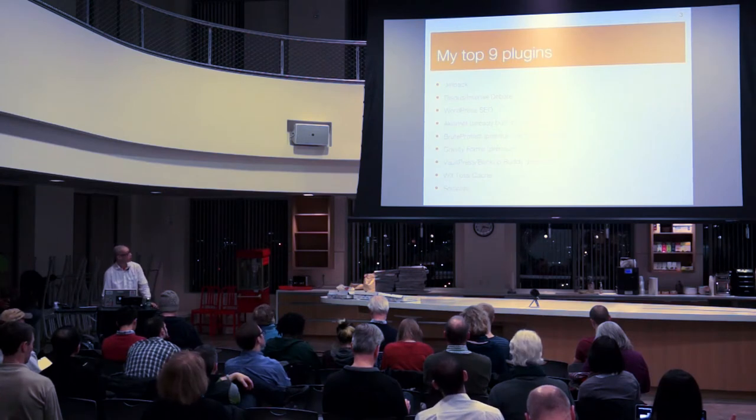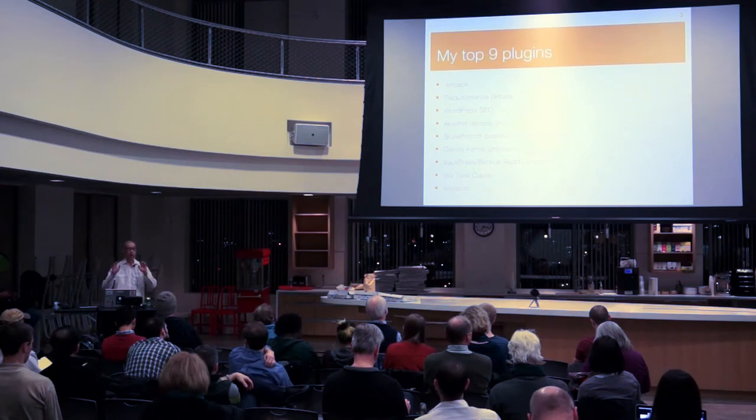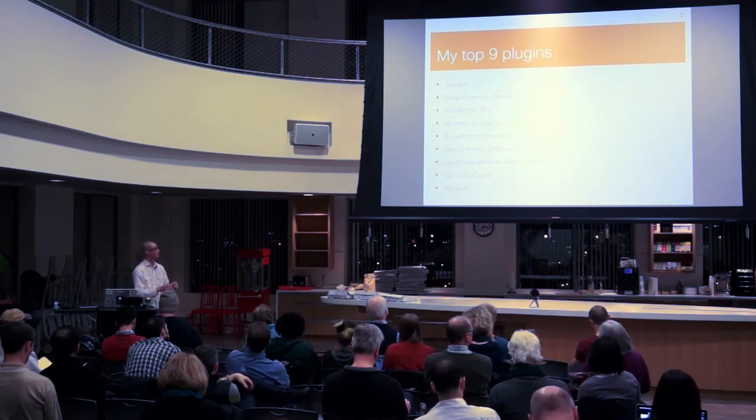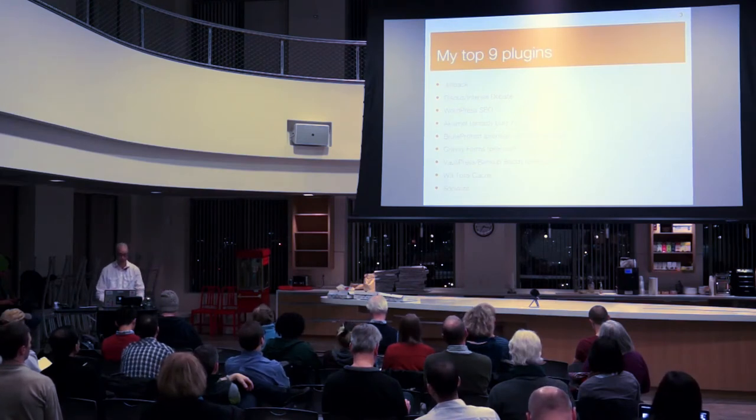W3 Total Cache is just to speed up your site, taking snapshots of different pages or posts. It displays these cached pages or snapshots rather than loading all the processes for each one of your posts or pages.